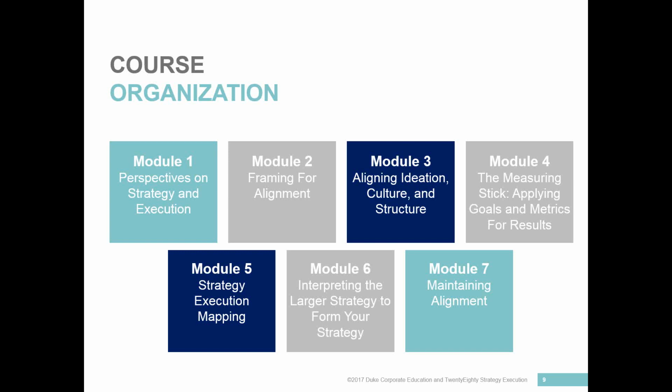Let's spend a minute talking about the course organization for aligning work with strategy. You'll notice that there are 7 modules. The first module is a perspective on strategy and execution. The second module is where the strategic execution framework is first introduced. Module 3 talks to several of the domains within the strategy execution framework of ideation, culture, and structure, and their alignment. Module 4 deals with how to measure success and results within the strategic execution framework.